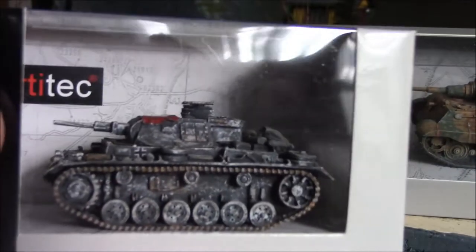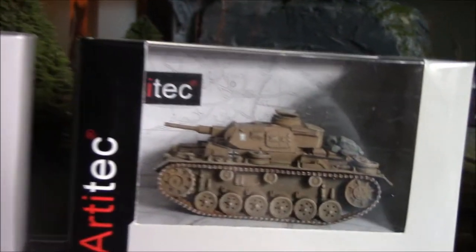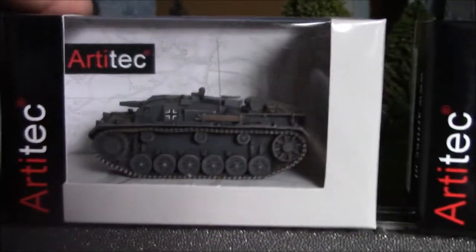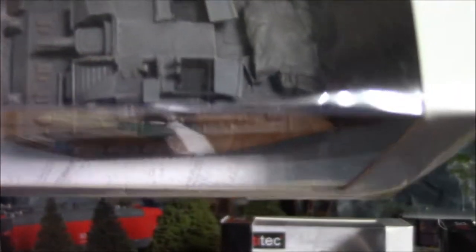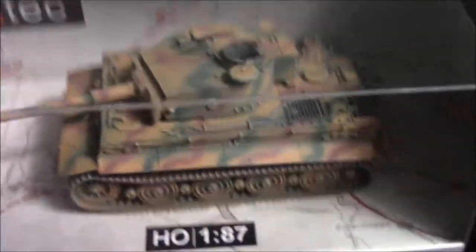This is a Tiger II in the ambush style. This is a little Panzer III. You put the markings on there. And then an Africa Corps one. I don't know exactly why I bought an Africa Corps one, just I guess to have one. And then another Stug. Look good on my Panzer train if I put that out again on the rails. But lots of little fine details in there. Really good job. And then I bought another one of these because I broke one of the barrels off.